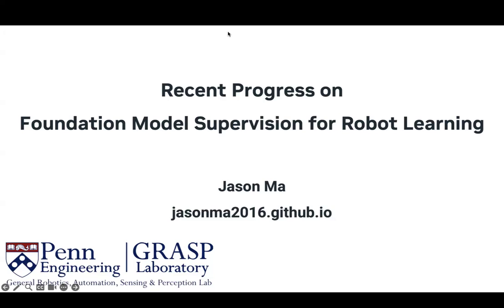Yeah, hi everyone, I'm Jason from University of Pennsylvania Grass Lab. Today I'll share some recent progress on my work on foundation model supervision for robot learning.